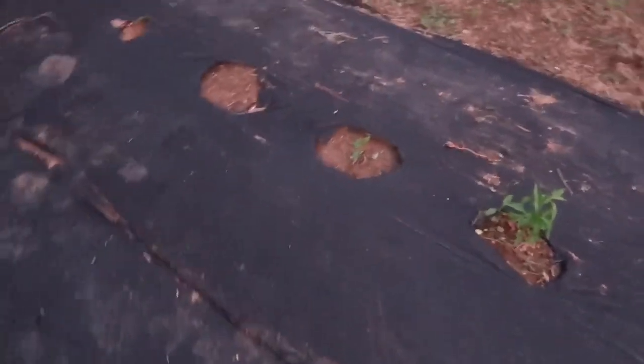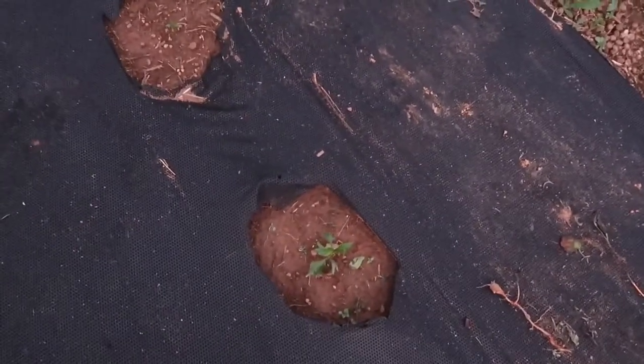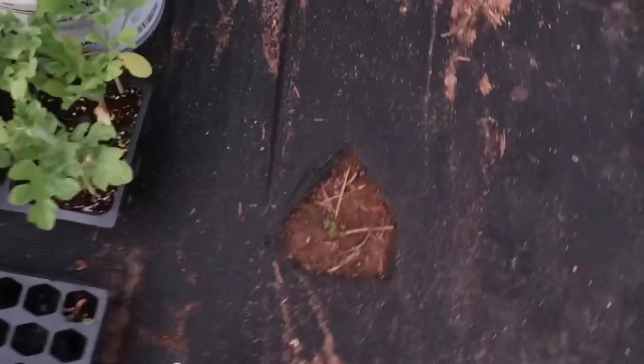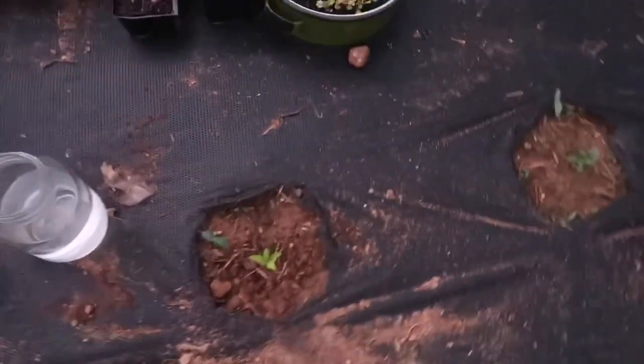Right here though, this is the mystery pepper section. I have no idea what these are. These are gonna be mystery peppers for us because these are seeds that we started and my kids mixed up. And so we're gonna just see what comes about here.